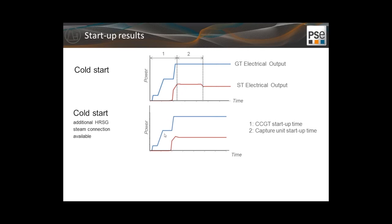For the modified procedure, the power outputs look quite similar, but due to the earlier availability of the steam, and also the additional process changes we made, we're now actually starting up the capture unit in parallel to the CCGT, which reduces the overall startup time significantly.